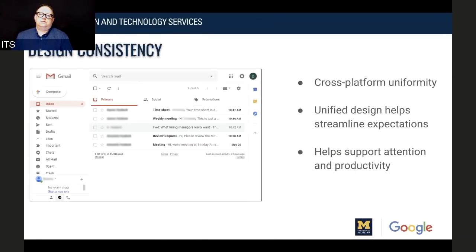What they're really trying to do with this new update to the Gmail interface is give it some cross-platform uniformity. So you'll see that the look and feel looks a lot like what the mobile apps look like on both iOS and Android. This unified design helps streamline expectations of people using their platform. It also helps to keep things focused in that you're experiencing the same visual interface in both the mobile world and the desktop world.